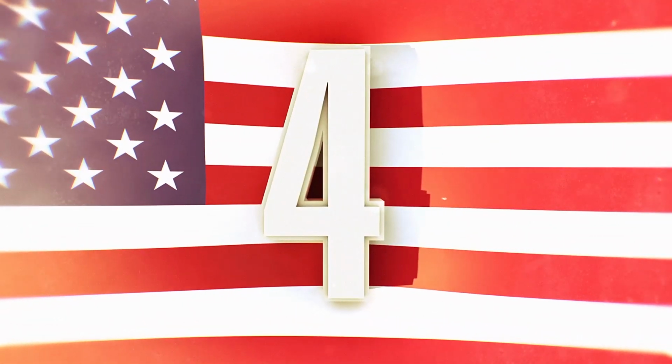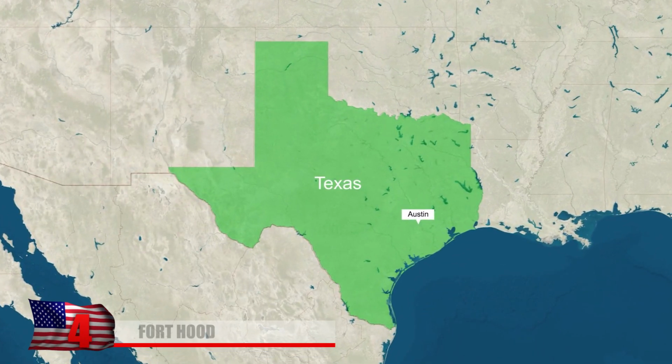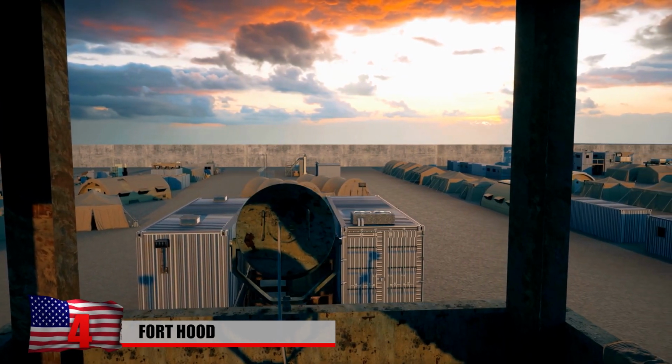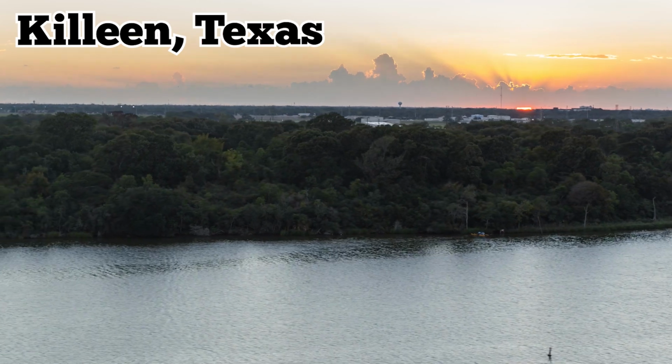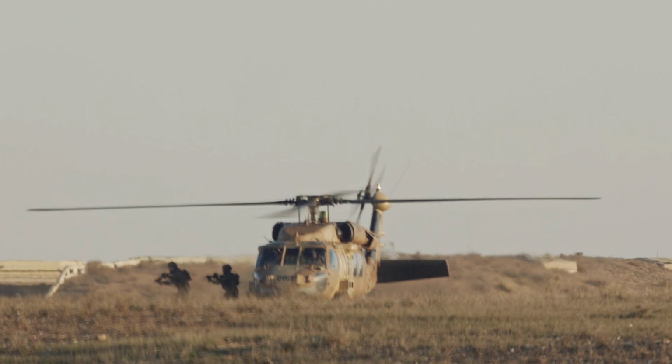4. Fort Hood. Like most things in Texas, Fort Hood is huge. In fact, it's one of the biggest military bases in the whole world. It's located right outside Killeen, Texas, and it's the only military post in the U.S. that's capable of training and stationing 2 armored divisions.